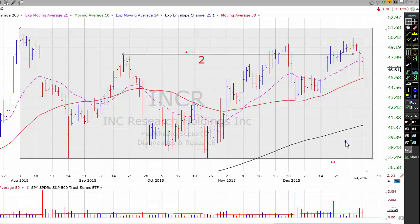Last stock I want to take a look at is INC Research Holdings. INC provides phase 1 to phase 4 clinical development services for the biopharmaceutical and medical device industries. The stock recently broke out of this double bottom formation. We actually broke out of the double bottom right here and then went back and retested the 50-day moving average down in this area. We bought the stock when it broke out of the trading range again.